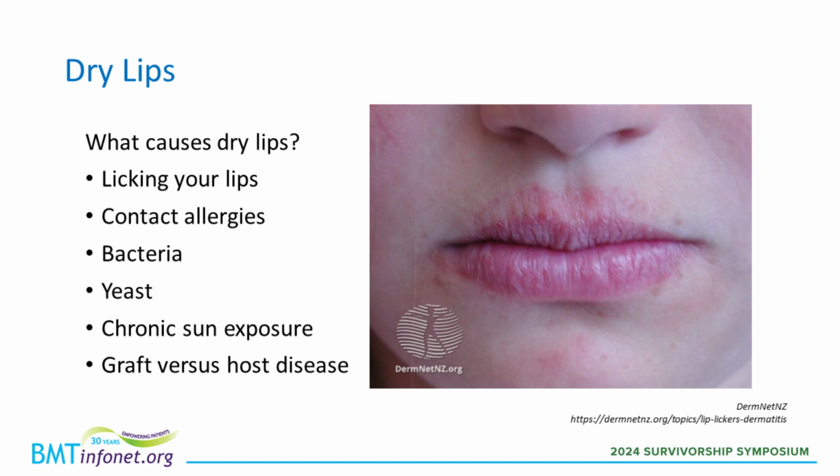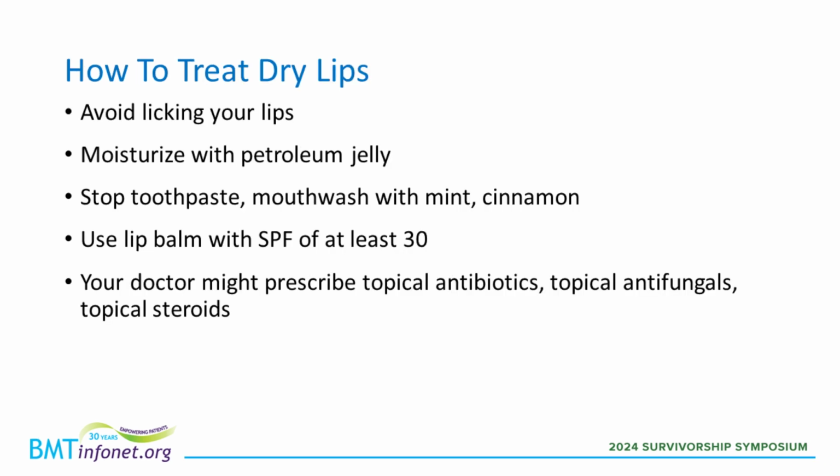Very important, the lower lip is exposed to more sun usually than the upper lip, and it's a place that we sometimes don't think about protecting from the sun. And then one of the manifestations of graft-versus-host disease can sometimes be dry lips. Now, generally, dry lips in isolation, we're really not going to be too worried about that. But sometimes if we have lip changes plus some inside the mouth changes and also skin changes, we might think a little bit more about that diagnosis.